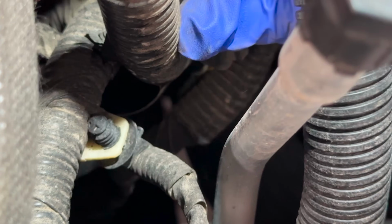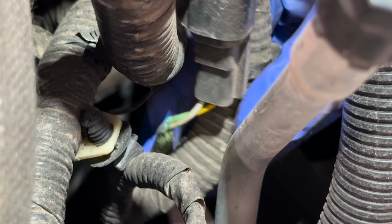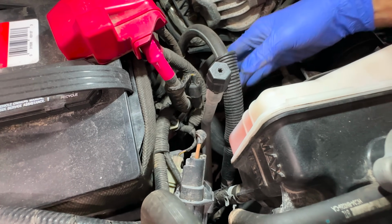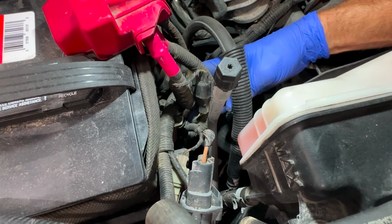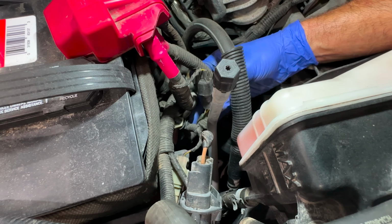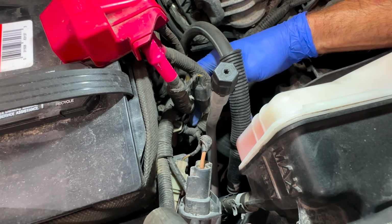So we got 2 wires going here. Oh, whoa, whoa, whoa, what is this? Hold on, hold it! I think I found the problem. All right, so let me zoom out so you guys can see exactly where that's at. Right here. Actually, it's that inline connector I was telling you about. Looks like we had an old chafe problem.